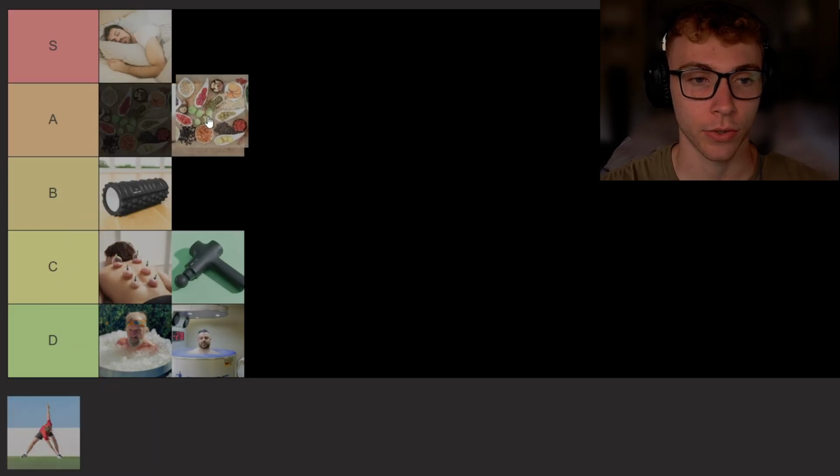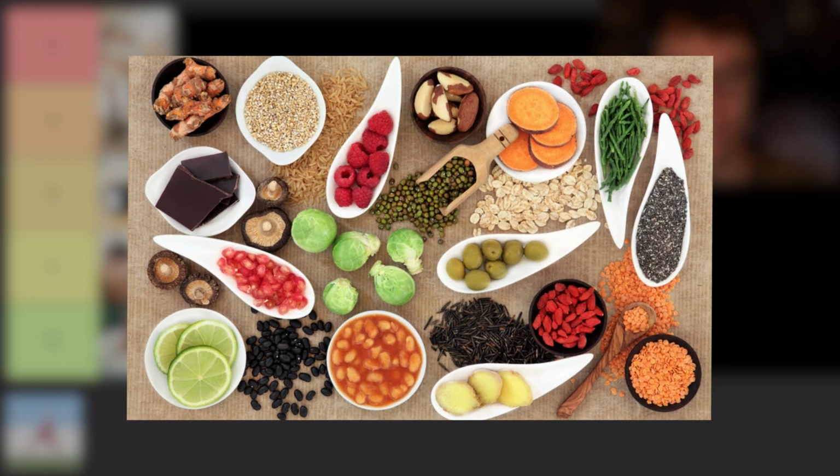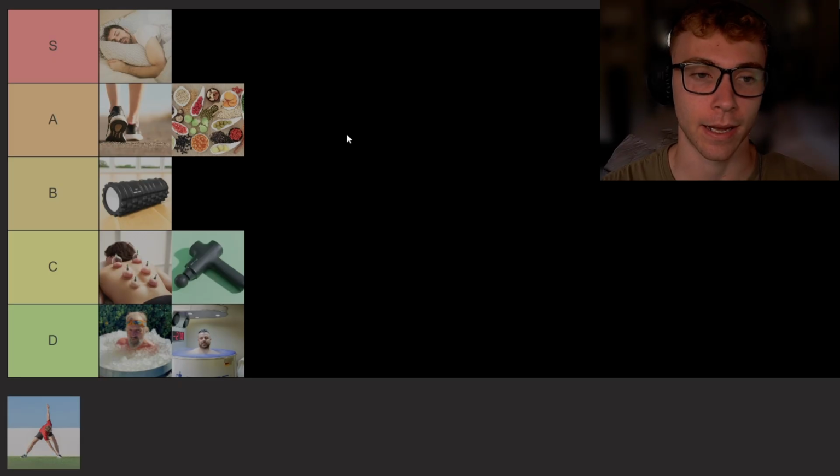For the last two here, nutrition is going to go into A tier with active recovery. I think that nutrition is very important. Not only the macronutrients, which are going to be your proteins, carbs, and fats, but also the micronutrients. Those are going to be important as well. So eating predominantly whole foods is going to be helpful to get your micronutrients, as higher processed foods or things like that, supplements generally aren't going to have the micronutrients that you need.